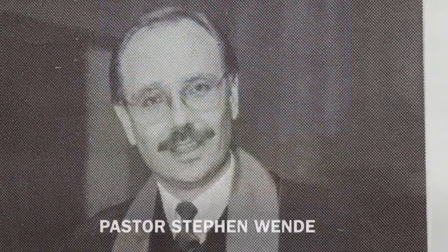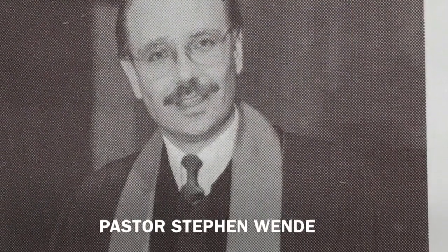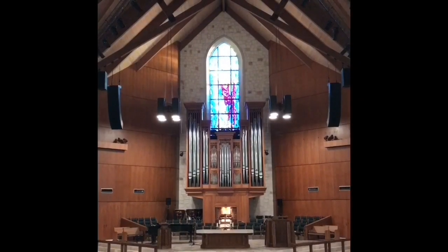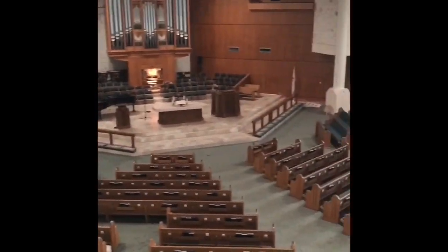Before University Methodist had been built, Senior Pastor Stephen Wende made sure that architectural plans for the sanctuary were planned together with plans for the pipe organ. He later wrote, "The organ has been a key part of the plan because music is so essential to effective worship. Music engages both the head and the heart. The organ is enabling our music ministry not only to instruct and impress, but to convert."